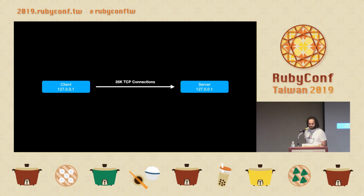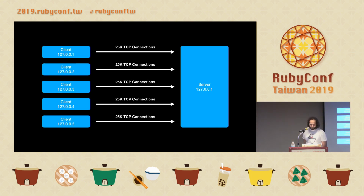So if each client can only make 25,000 connections, we need several of them to pass 100,000 connections, each bound to a different local address, 127.0.0.1, 127.0.0.2, 127.0.0.3, and so on. You don't tend to encounter this issue in the real world because every client would come from a different source address, but in a test environment, it can be a big problem. This could also potentially be an issue if you have a proxy server. In any case, this solution was short-lived because a better solution became apparent later.